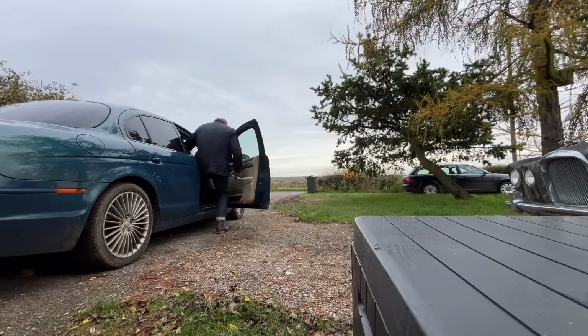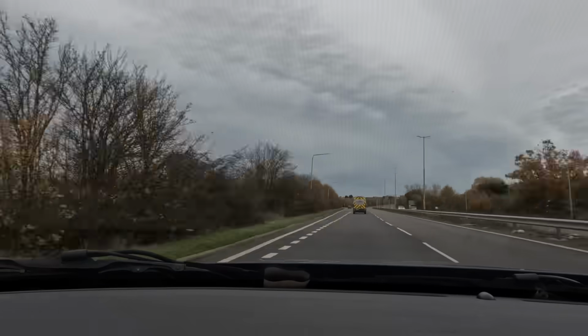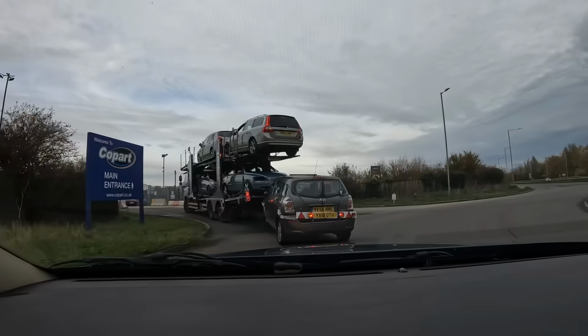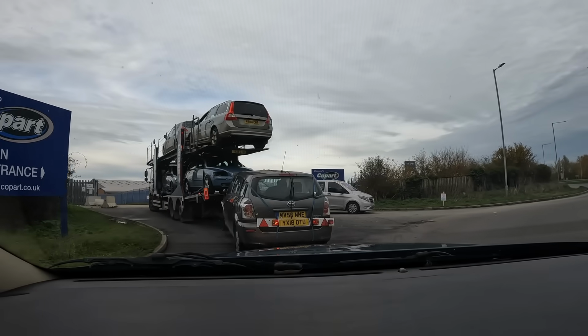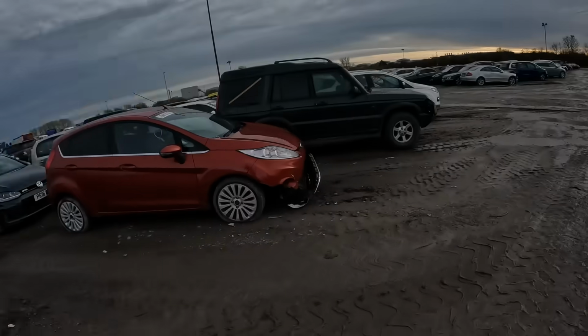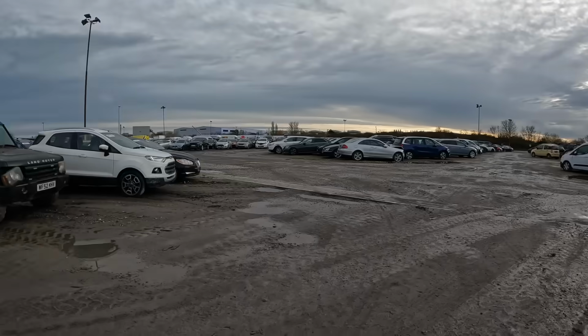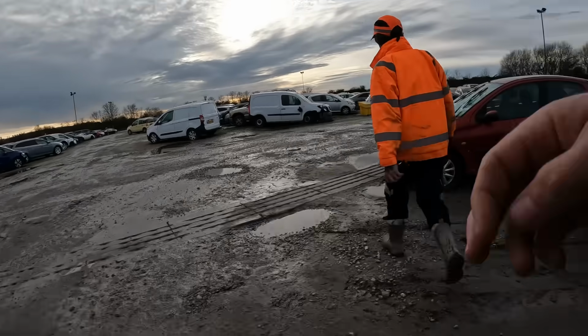I'd like to say a massive thank you to Tanya at Copart headquarters in the marketing department for arranging a visit to one of the sites. I jumped in the trusty Jag and made my way down to Sandwich in Kent, where I was greeted with quite the sight. Apparently, Copart Sandwich holds over 5,000 cars at any one point.